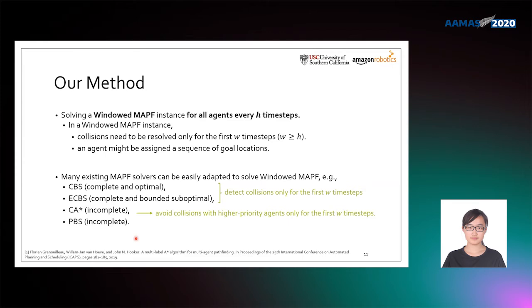And last, for PBS. PBS is basically a combination of CA* and CBS, and as a result, we need to change both its conflict detection function and its conflict avoidance function. This is for the first change. For the second one, there's an algorithm called multi-label A*, which can plan a single path for an agent that travels through multiple goal locations. We can use this multi-label A* to replace A* in the low level of these 4 algorithms. And then we have the windowed MAPF solvers.